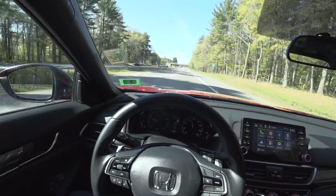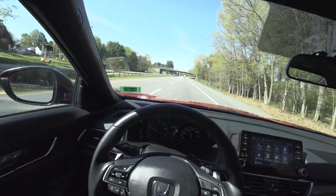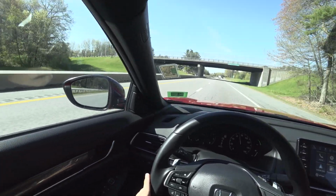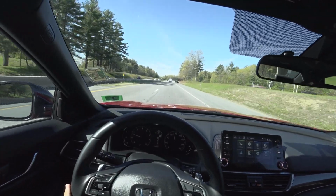So let's see if that will come up anytime soon. There we go. It's going to say steering required. Just give the steering wheel slight input, and it'll go back to cruising.